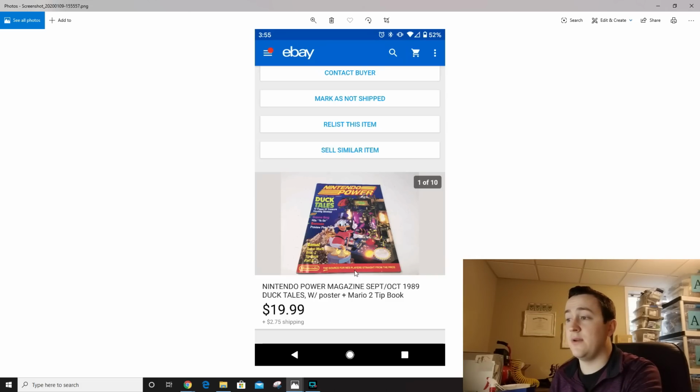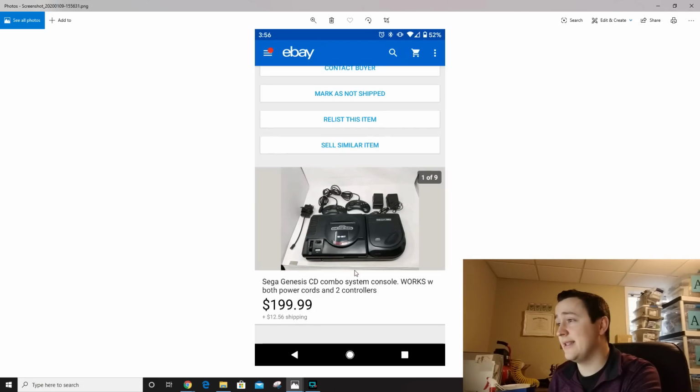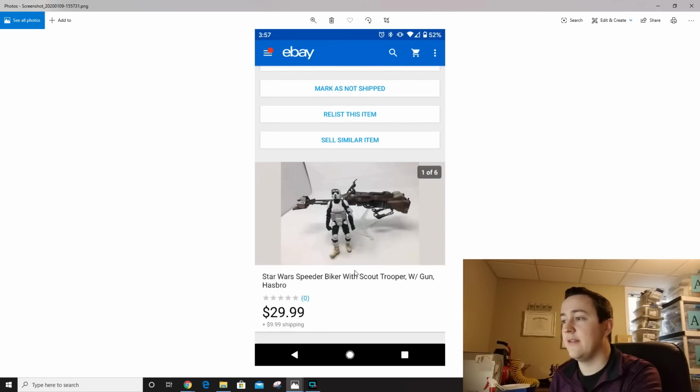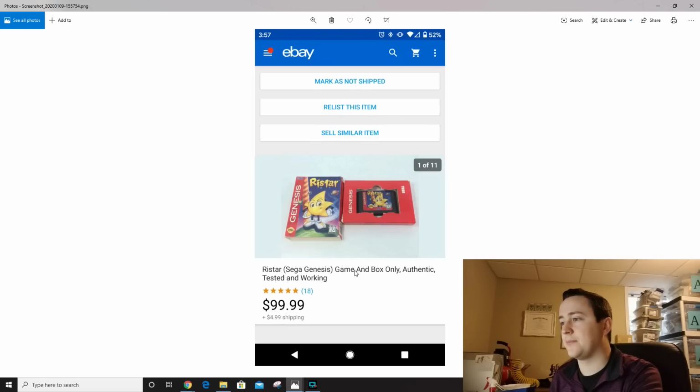Nintendo Power, the DuckTales one, $20. Great price to get for that Nintendo Power. Sega Genesis CD combo, 200 plus 12 in shipping. Wolverine Toy Biz figure, $14. Smaller sale. Star Wars Speeder Bike, $30 plus 10 in shipping.